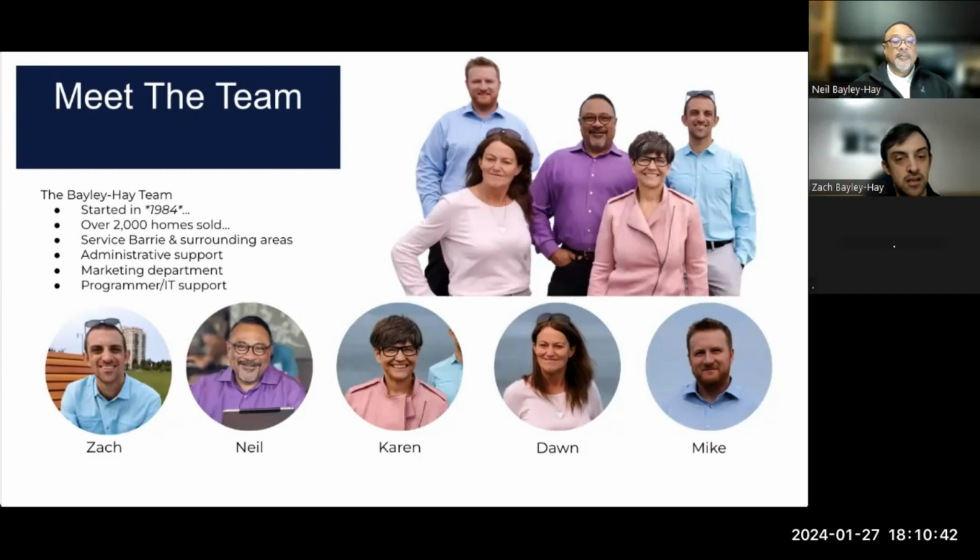We have a massive administrative team. How many do we have on the team now, Neil, on the administrative team? We have six people that help us help you. All of our clients are supported not only by ourselves, but by our admin team. So we're very responsive and make sure all I's are dotted and all T's are crossed in a timely manner. Absolutely. And on top of that, we have a dedicated marketing department and also a programmer and IT support. So we are really a one-stop shop when it comes to real estate. And that's the history and the current status of our team. They're all very excited to help anybody that is looking to buy their first or next house.